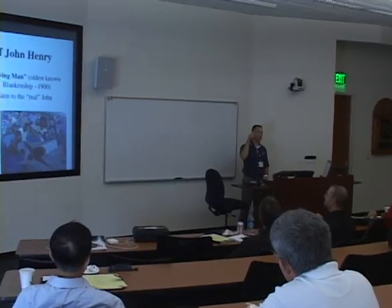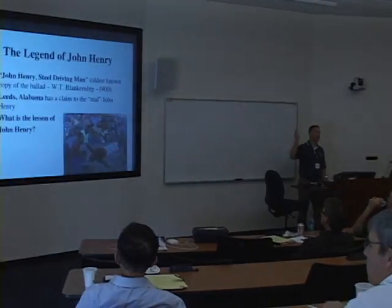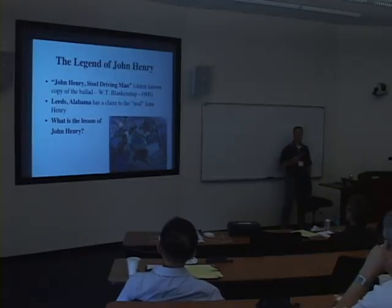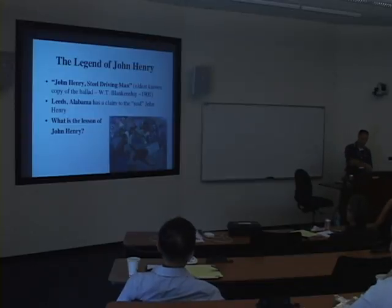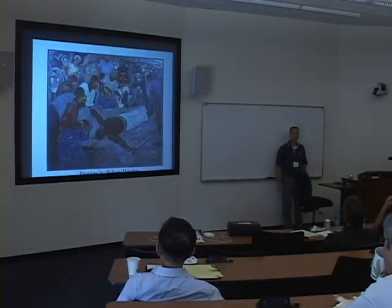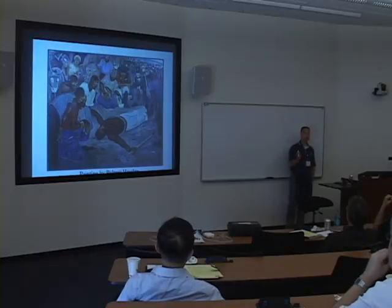They were driving these rods for blasting. Depending on who you talk to, it happened in Alabama or it happened in West Virginia. I'll vote for Alabama. There actually was a guy named John Henry. There actually was a race, and there was potential. I assume this guy did pass away afterwards. At least that's the story, whether it's apocryphal or not. What is the lesson of the story of John Henry? Your body can only take so much.